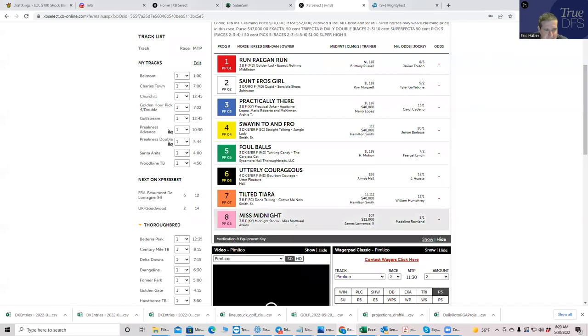And the other thing is that the 8 horse, Miss Midnight, is carrying only 107 pounds. Opinions differ, but according to sheet theory, if you are low weight, each 5 pounds is worth a full point. So if Miss Midnight is getting 3 full points from Utterly Courageous, even compared to Run Reagan Run, she's going to run the equivalent of a 20 as opposed to a 22. So it makes it a little harder for these first-time starters to be good enough to win.